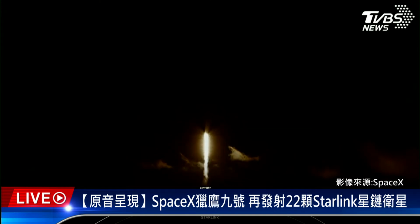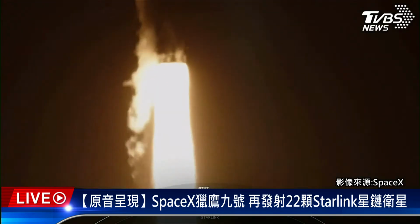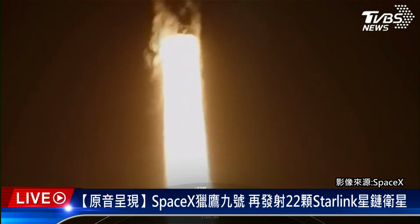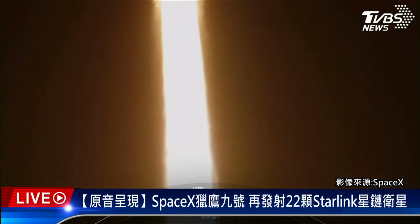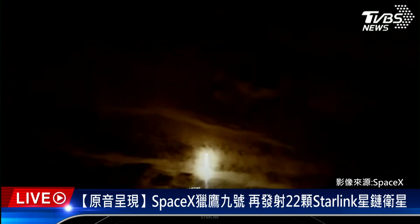Vehicles pitching downrange. Engine chamber pressure nominal. At T plus 30 seconds, F9 has successfully lifted off from SLC-40 at Cape Canaveral, Florida at 11:36 p.m. Eastern Time. The next major milestone coming up is Max Q, which is when the vehicle experiences the greatest amount of external stress as it ascends through the Earth's atmosphere.